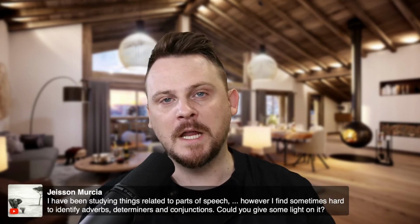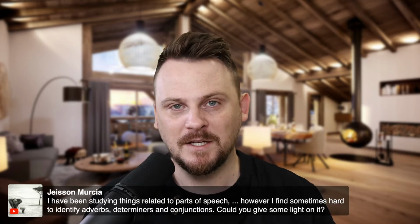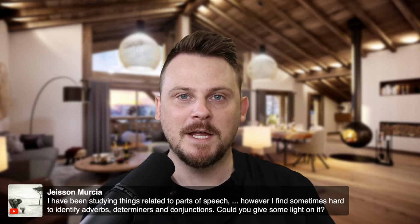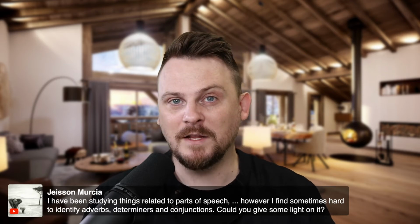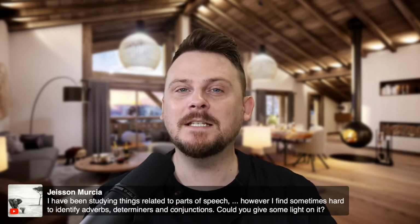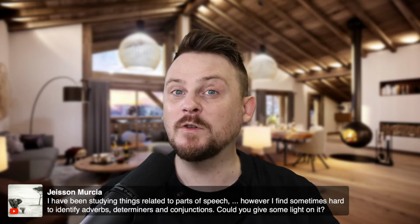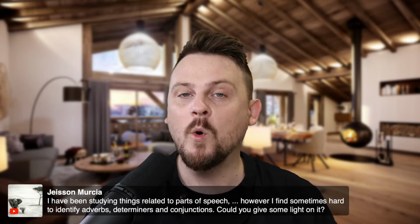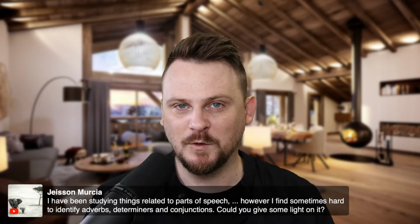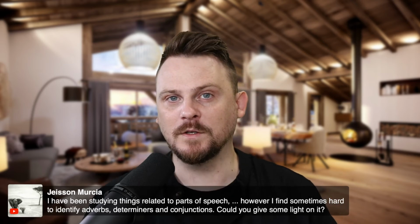If you went up to 98% of native English speakers and said, point out in this sentence the determiner, they would not be able to answer that question. But if you ask them to make a sentence correctly, they would be able to give you a correct sentence. So that tells you what's more important. Is it more important to be able to label sentences and to be able to define different parts of speech? Or is it more important to be able to make sentences correctly, speak naturally, and use correct grammar, however it's labeled? Well, the second one, of course, because that's the goal.